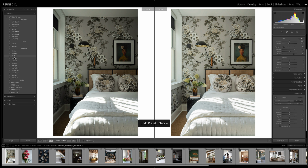I'm going to take off black. Clarify, you can see it just, I'm going to undo real quick, just gives it a nice little crisp edge to it. This is great for print publication where, looking at it here may feel a little too crisp, but when it goes into print, you're going to need that extra crispness because things get softened up once it goes into print. So you kind of have to find that happy balance. And then we can add contrast as needed.